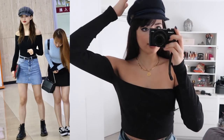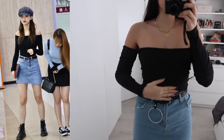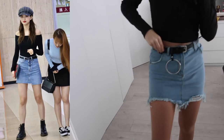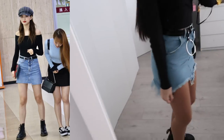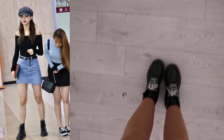Okay, so here we are. I have this hat, which is pretty much the same that she is wearing. Then this top, mine is cropped and I think hers is long, but kind of does the same effect. Then I have the exact belt that she has as well, which is this one with a silver ring. This skirt is from Tiger Mist. I barely wear denim skirts, but actually I'm kind of liking this outfit. And we have some Doc Martens.